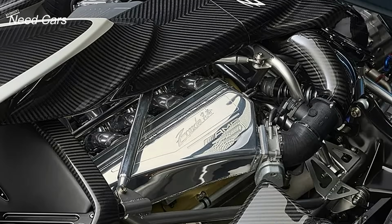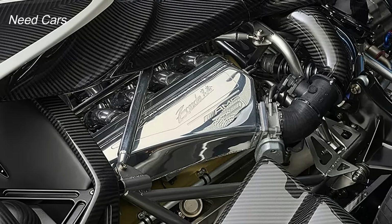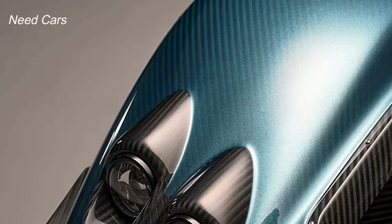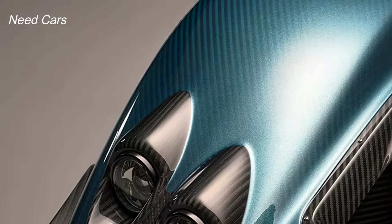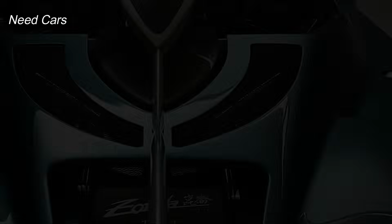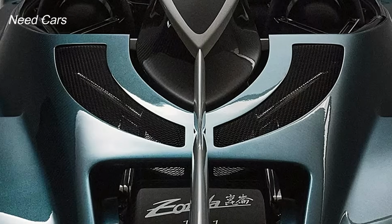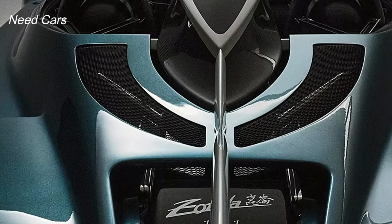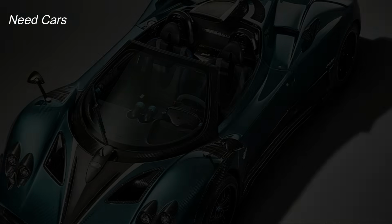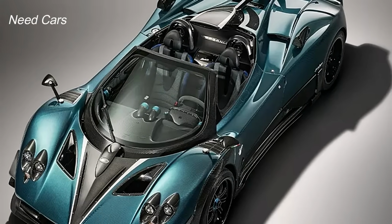And the price? While Pagani hasn't revealed the cost of this one-off build, recent similar creations have fetched upwards of $10 million. For one lucky owner, this isn't just a car. It's a piece of automotive history, reborn in carbon fiber and speed. In a world of fast-changing automotive tech and electric innovation, the Zonda refuses to die, standing as a symbol of raw performance, timeless design, and bespoke craftsmanship.